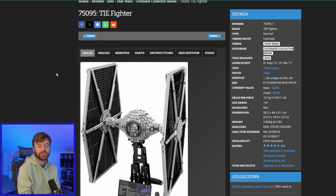Moving into the second set, we're talking about the TIE Fighter. This is 75095, 1,685 pieces with one unique minifigure. It was a $200 set, retired in the same year of December 2017.